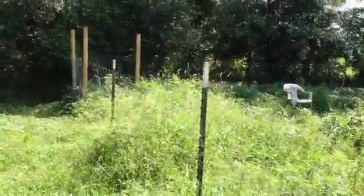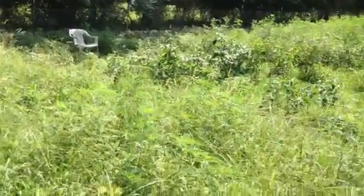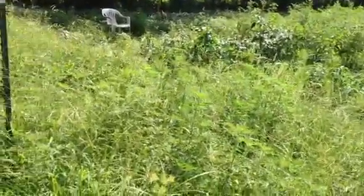But this fence is up now. It goes all the way around. It's a rabbit-proof fence, and that way I can keep the rabbits out of here. I left a couple places with a little hole and a blocker on it. So this winter, I'm going to plant something and be able to snare rabbits because we have tons of rabbits.